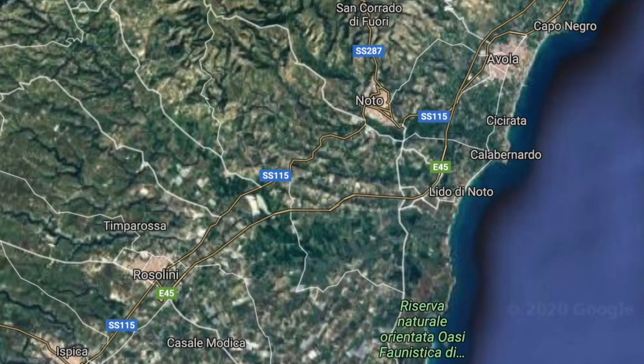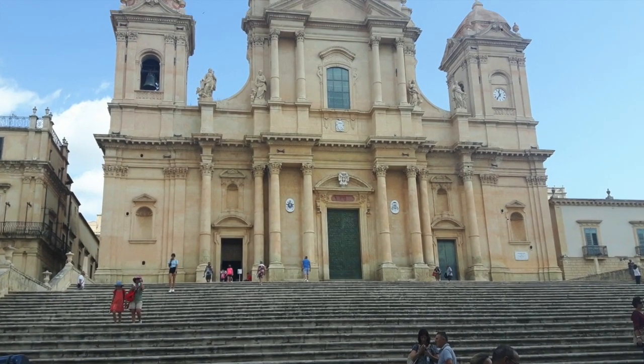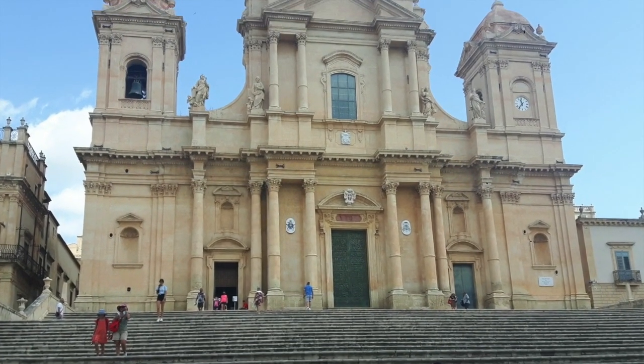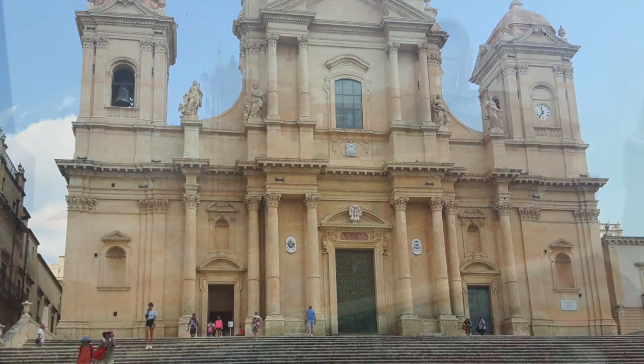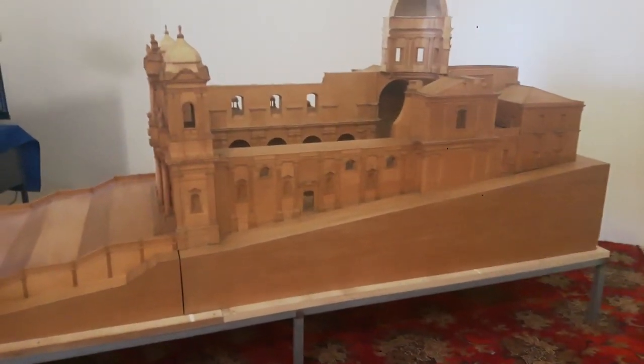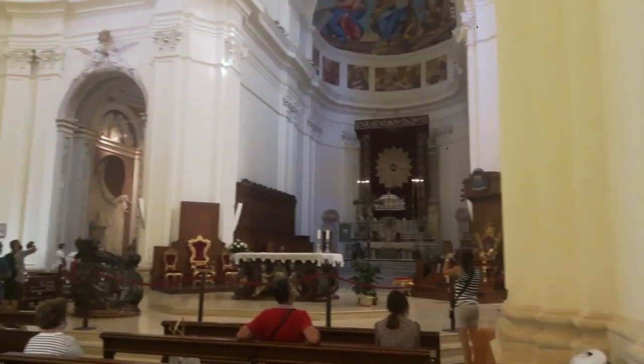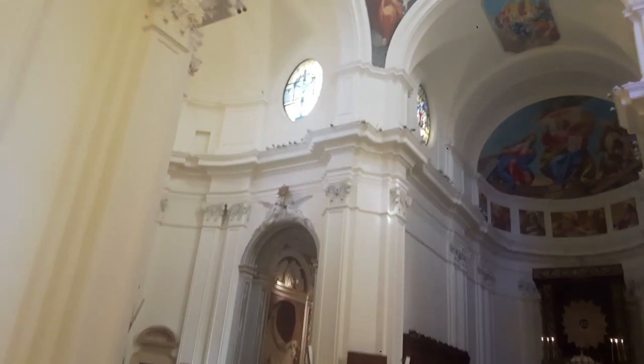in the nearest town. The marina very kindly lent us their car, so we set off bright and early one morning and went into the ancient city of Noto. We climbed up the steps to go and have a look inside the cathedral. Inside the cathedral was this scale model made out of wood. The original cathedral had been destroyed in an earthquake in 1636, so this was obviously rebuilt.